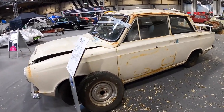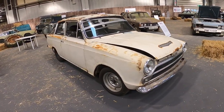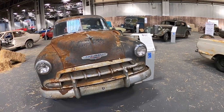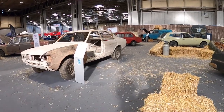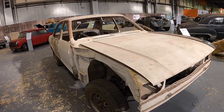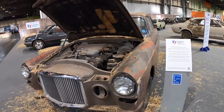Two-door quarter. Mark 1. Flipping the windscreen in with gaffer tape. Chevrolet Styleline Sedan, 1952. Ford Consul GT. Tandem par 4 litre.